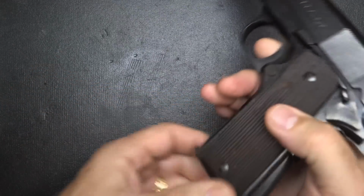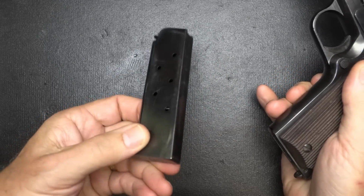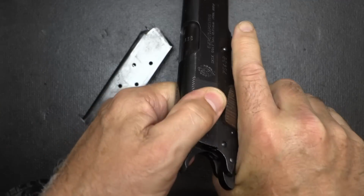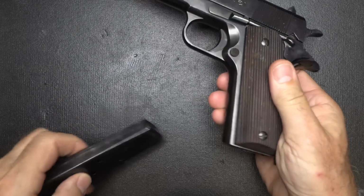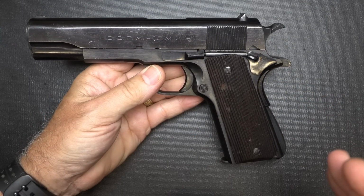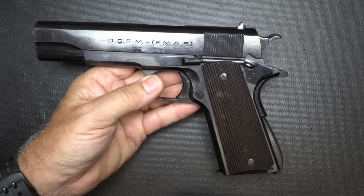Let's go ahead and make sure the gun is unloaded. We're going to drop our 7-round magazine, and it is a standard magazine. It even has the serial number on the bottom. We'll check the chamber, and the gun is empty. Now this again is just like your Colt 1911. I mean, it is really remarkable how close this is, and honestly up to Colt standards.